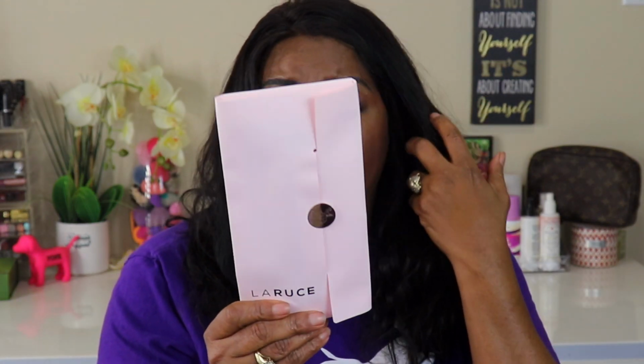LaRouche. These gotta be brushes because we received some brushes in a little thing like this before. Let me see what it says. Yeah, LaRouche Beauty on the Go set. It says it's $96. Let's see what's in this little envelope. Yeah, these look just like the brushes that we got before. I wish I could put my hands on them.